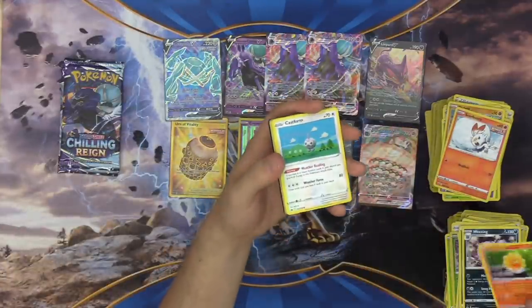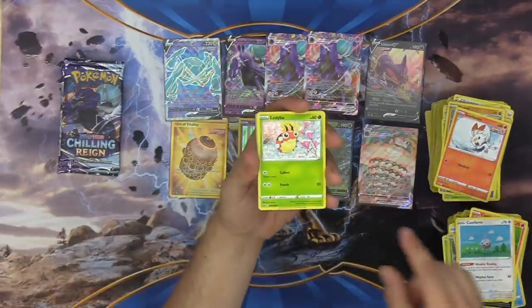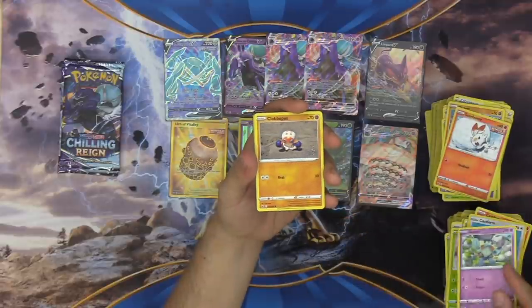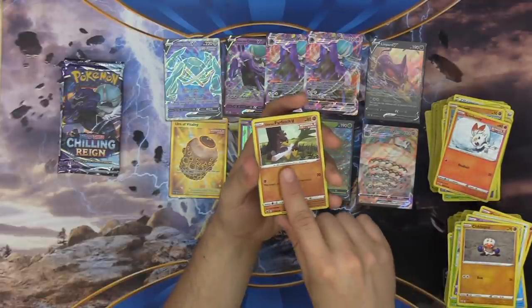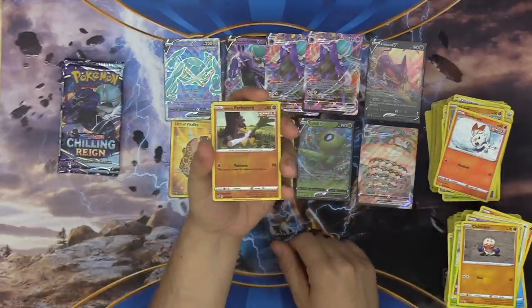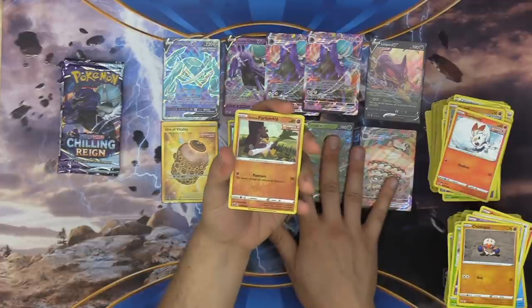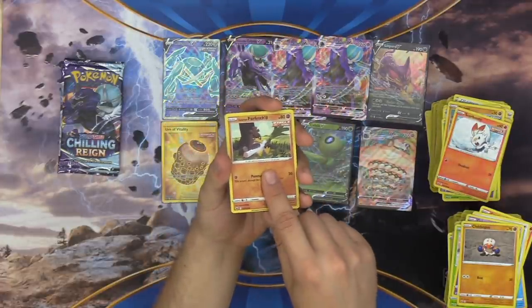Is there a hit in this pack? There might be a hit in this pack, chat. This could be... I'm pretty sure there's another hit, chat. What do you think it is? Sure. We got a nine hit box, chat. We got a nine hit box. Two Shadow Riders in it.